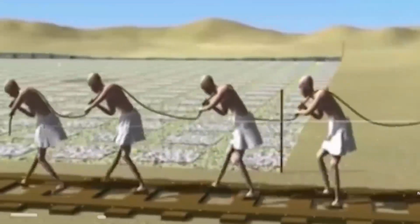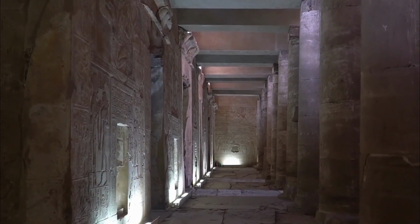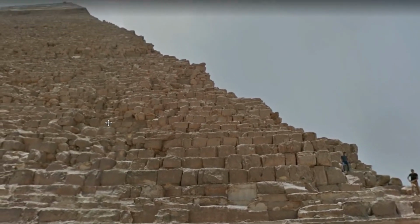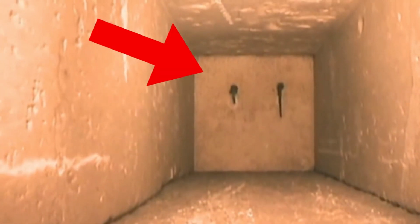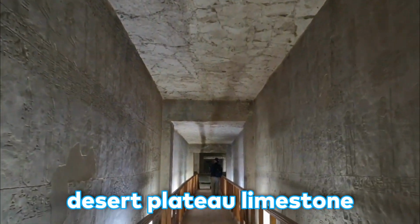To save time, a rocky outcrop was sometimes used as the pyramid's core. The inner chambers and passages would have been built separately, with the actual pyramid built around them. Some of the royal pyramid builders appear to have changed their minds about the burial chamber's preferred location. The inner pyramid would then be constructed of desert plateau limestone.